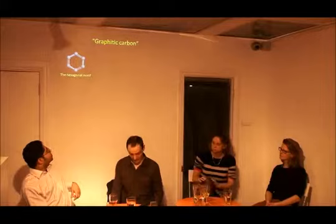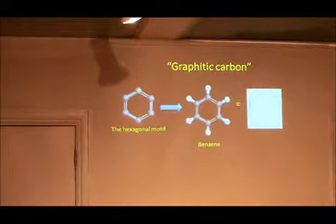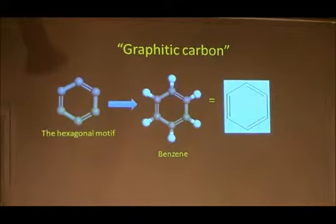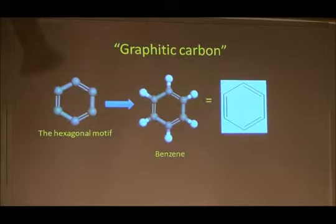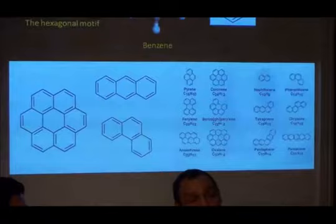And chemists had known for a long time that you can get small molecules with this motif in them. In fact, the smallest just has each of the atoms capped with hydrogen, and it's the molecule benzene. And it's long been known that you can also have larger molecules like this, that are like tiny little fragments of graphite-like carbon. Some of them occur in nature, in oils. Chemists are now getting very adept at making these sorts of things synthetically.